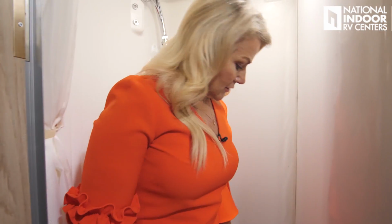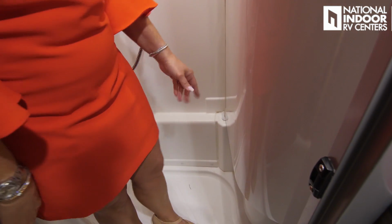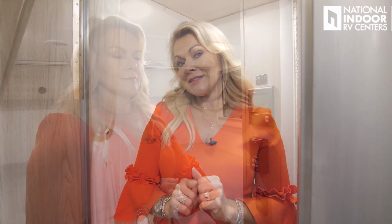And you've even got a little ledge there where you could shave your legs, ladies, but I'm just wowed by the size of this shower. Actually a usable, functional shower in a very small Class C.